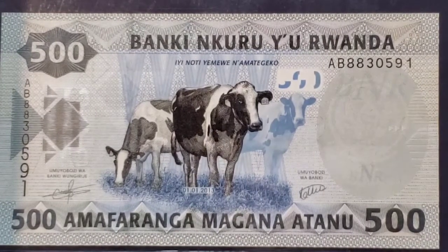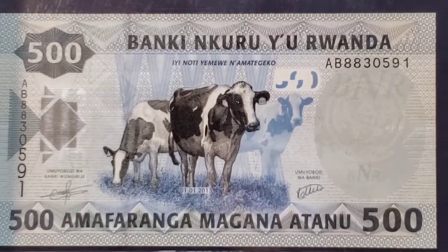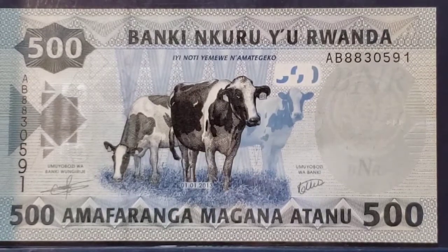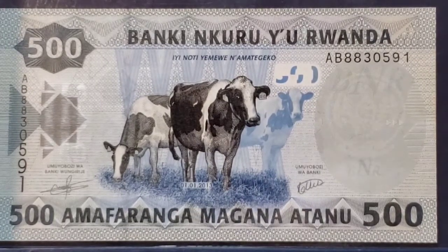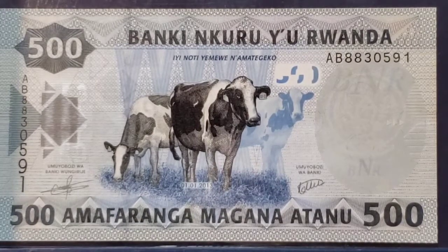Rwanda is interested in moving beyond its horrific days of cruelty and murder, and they focused with some of their designs on the more bucolic aspects of life in a wealthy African nation, in this case, livestock and education. The face of this note shows 3 cows, and it represents the government efforts to eradicate malnutrition.